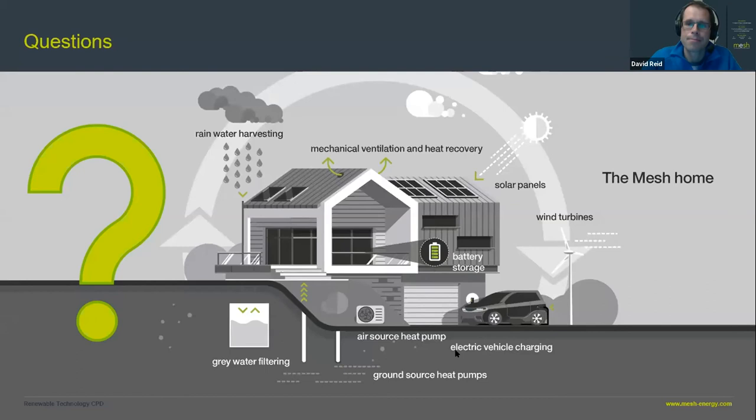Okay, so for the moment, with batteries, I would say it's something to do probably more for the backup side of it rather than for a purely economic side of it.